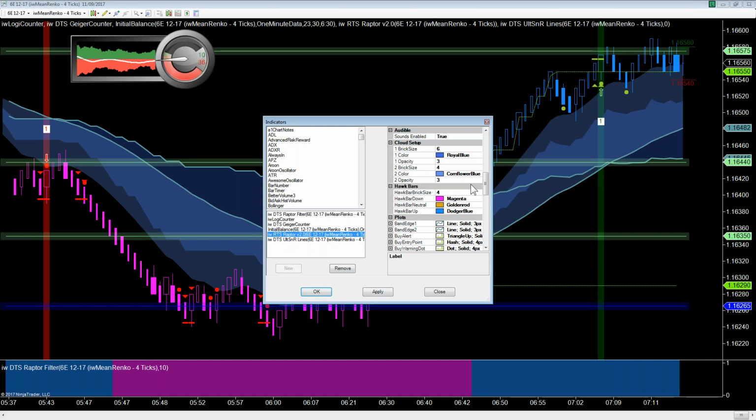So we're going to go with a 4-4-6 setting. So we're going to have a 4-tick brick, we're going to have a 4-tick Hawk, and our cloud sizes are going to be 4 and 6.